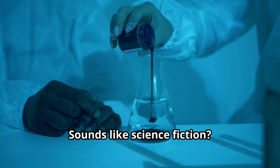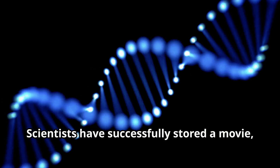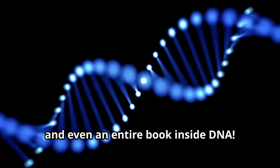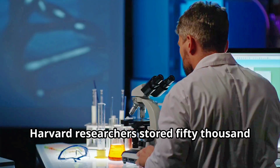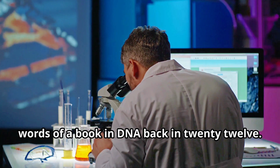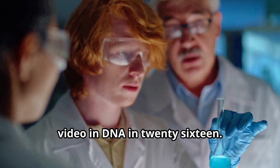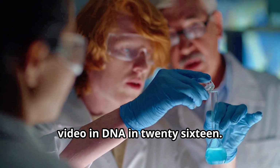Sounds like science fiction? It's already been tested. Scientists have successfully stored a movie, an operating system, and even an entire book inside DNA. Harvard researchers stored 50,000 words of a book in DNA back in 2012. Microsoft and the University of Washington stored a high-definition music video in DNA in 2016.